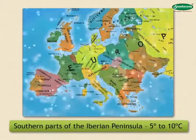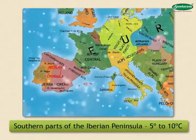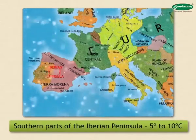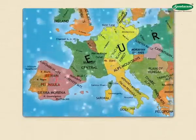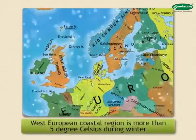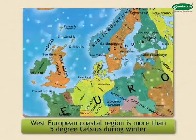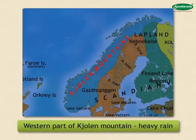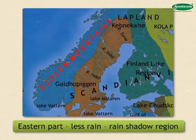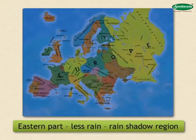The temperature in the southern parts of the Iberian Peninsula is about 5 to 10 degrees Celsius. Due to North Atlantic warm currents, the temperature in the West European coastal region is more than 5 degrees Celsius during winter. The western part of the Kjolen Mountains experiences heavy rains, and the eastern part receives less rain as it comes in the rain shadow region.